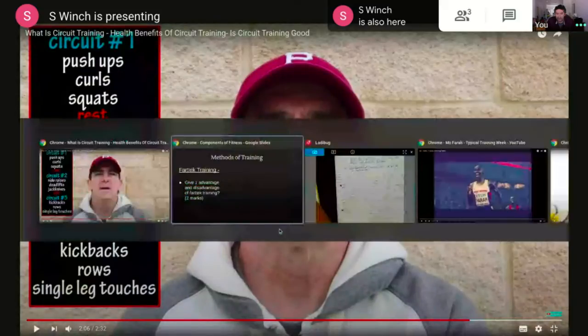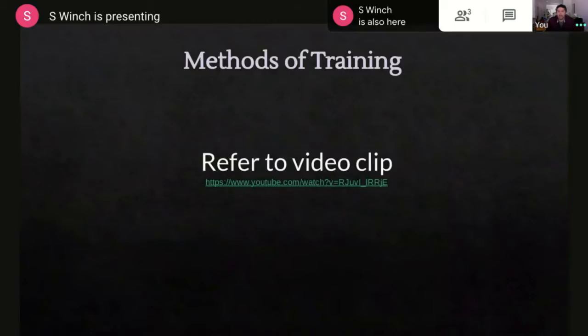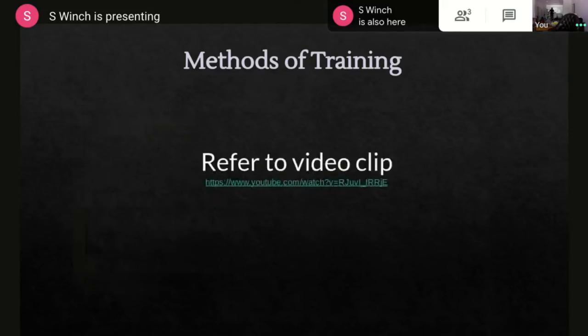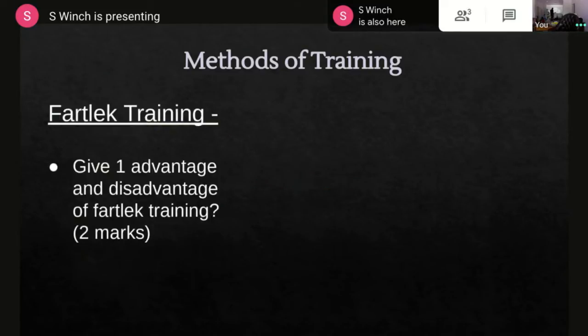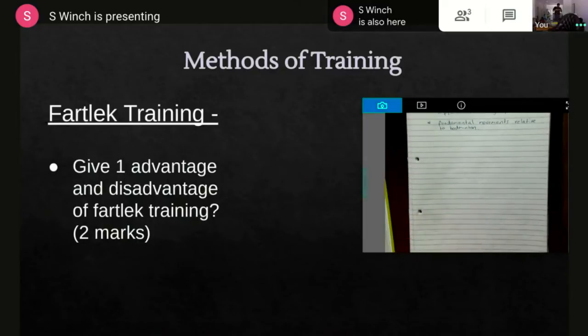So just looking at that example, it looked at 9 different stations, but it covered arms, legs, and the core as well. So circuit training can really include a variety of different exercises. Now we move on to fartlek training. Give one advantage and one disadvantage of fartlek training. Again, if I share my screen, we look at an advantage and disadvantage.